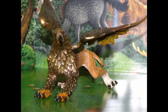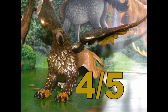My one and only complaint on this figure that I didn't mention earlier is that the back legs, they're spread out in a weird way. But that's my only gripe with the figure. The rest of it is fine, and I give it a solid 4 out of 5. Definitely worth picking up if you're a huge fan of griffins and other mythical beasts.